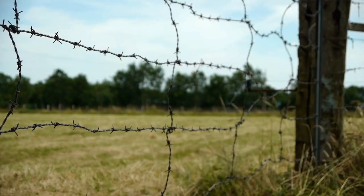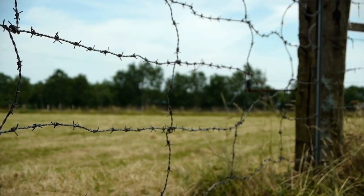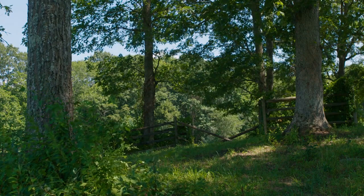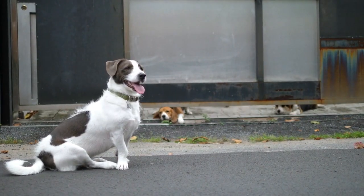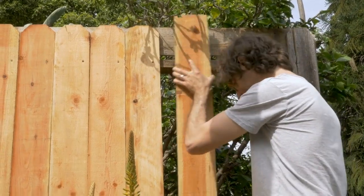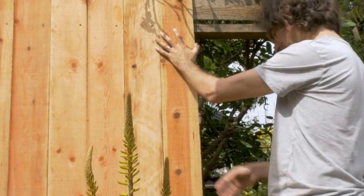Fenced yard. A well-fenced yard is often the best solution. Choose a fence that is at least 6 feet high to deter jumping. Ensure that the fence is also secure at the bottom to prevent digging underneath it. Chain link or wooden privacy fences are common choices.